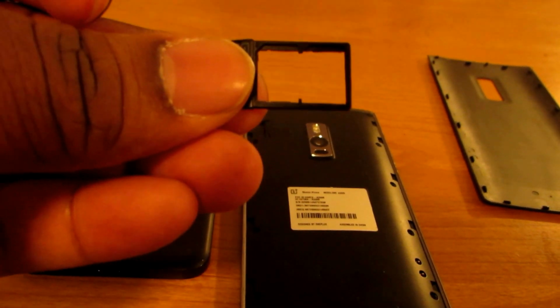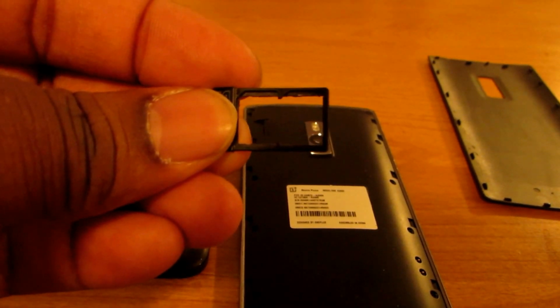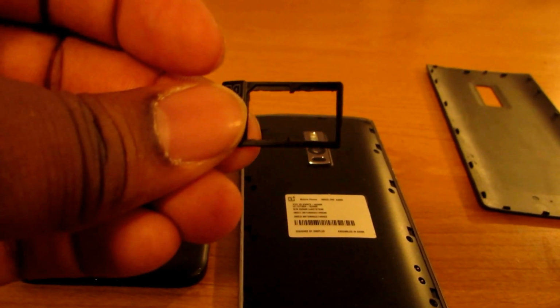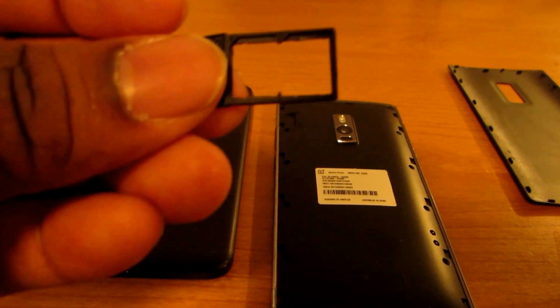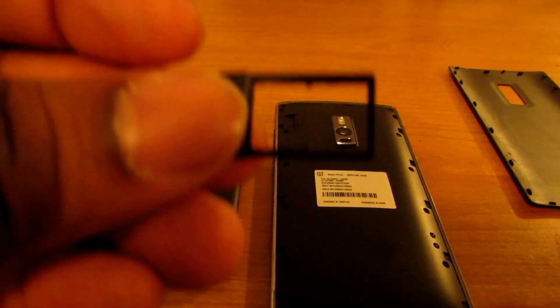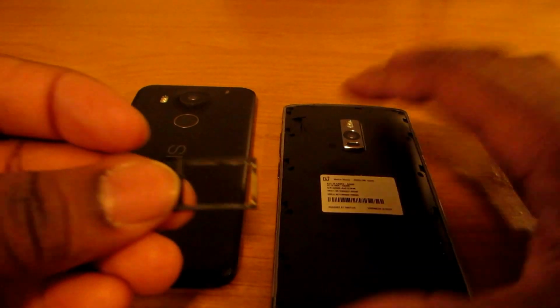That's a huge advantage if you're an international traveler, because you can have your home SIM card in one slot and the SIM card you get in the other country in another spot. To be able to take off the back and have easy access to this, without needing a key or trying to find something to stick in a hole, is a huge benefit. But as you can tell, the battery is not removable.